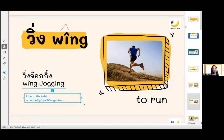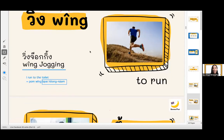See, you already learned how to say to walk and to run. If you want to put the destination you go to, you need the word ไป plus the destination. Understand? Very good. Next, everyone. Here it comes.